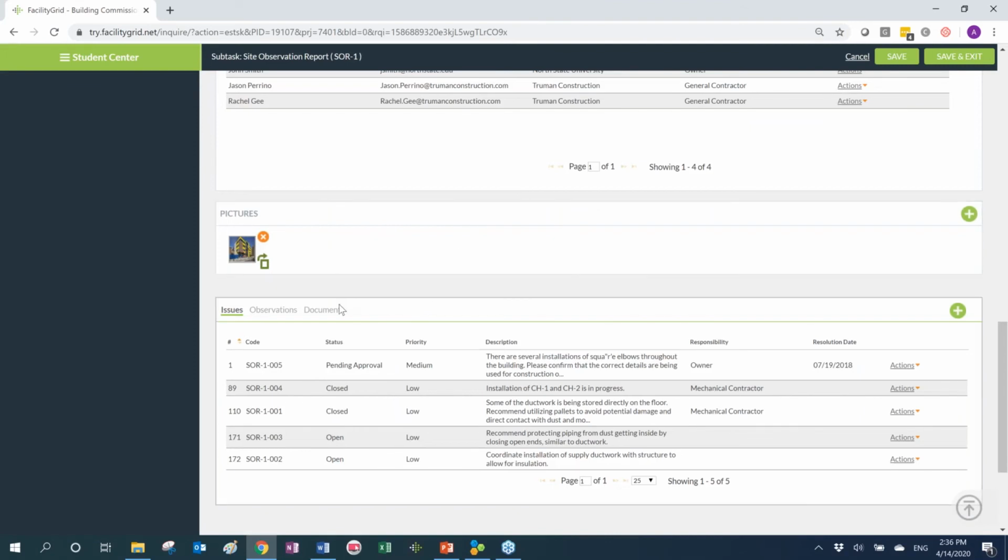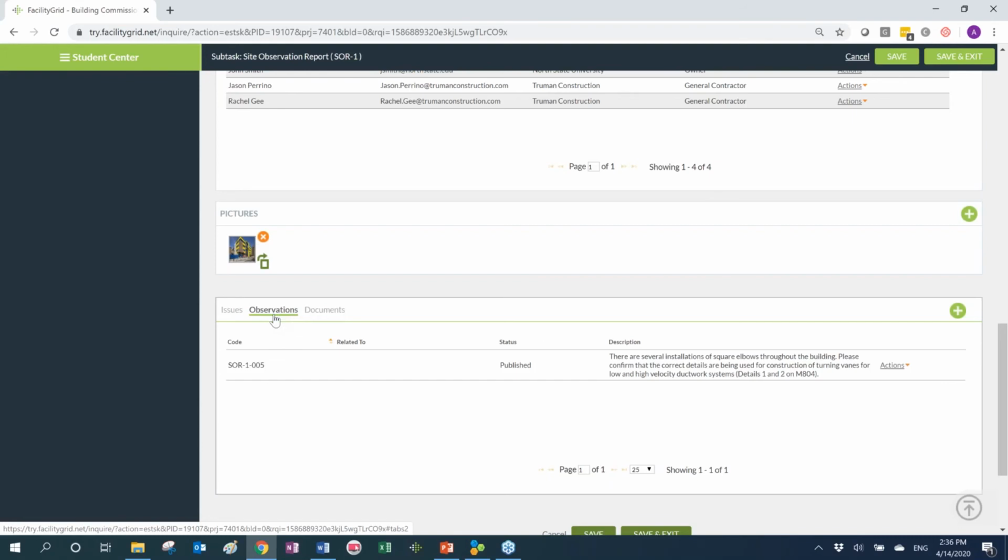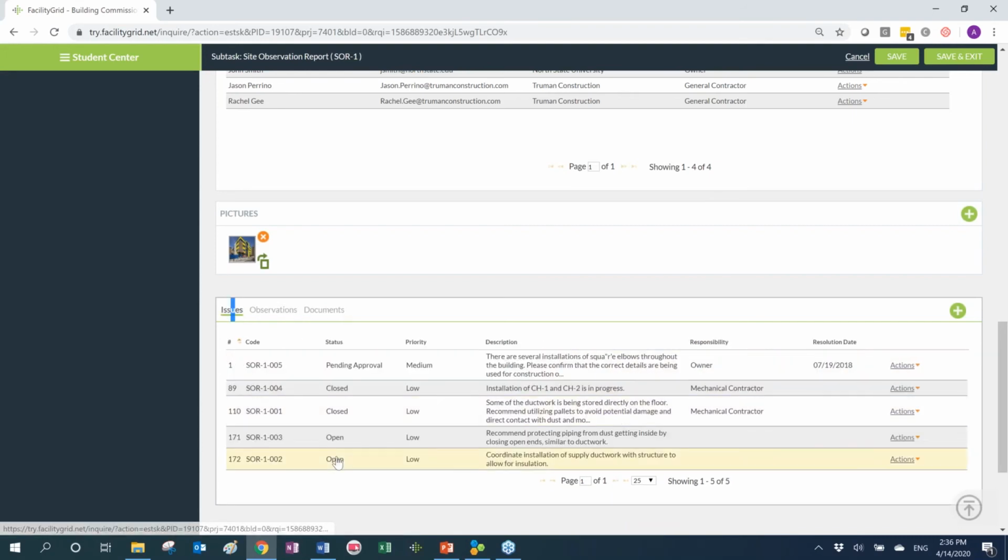I can attach any documents. So maybe I walked the site and I saw somebody starting up a piece of equipment, and I was handed a startup report, a signed startup report. I can attach it to this site activity, okay, as a document. And again, as I walk through the site, I can report observations, I can report issues. All that is done in one location.